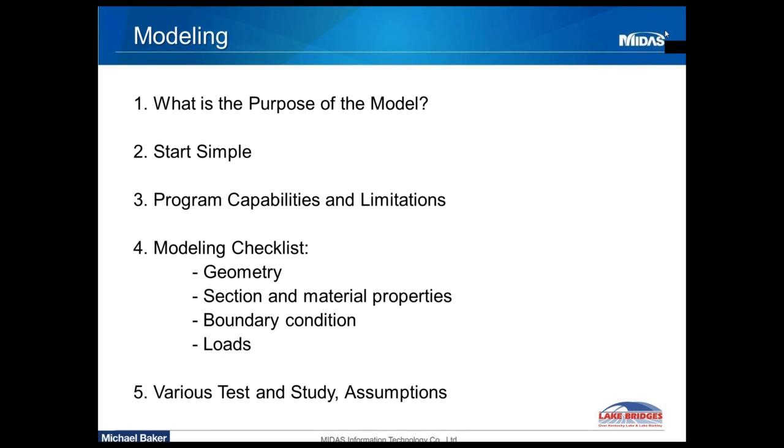I always have the modeling checklist, which has 4 primary items. The first one is the geometry of the model. The second is section and material properties of the model, then the boundary conditions, and the last one is loading. It serves as a reminder and also a step-by-step input into the model.